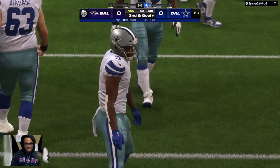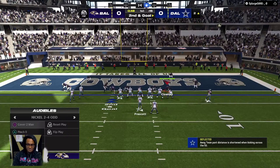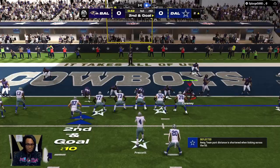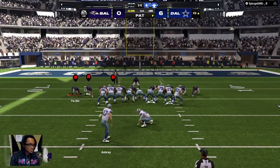What a drive. Oh my god. Now they send the tight end in motion left. Pollard is in. Touchdown, Dallas. Good drive, guys. Good drive. Damn.